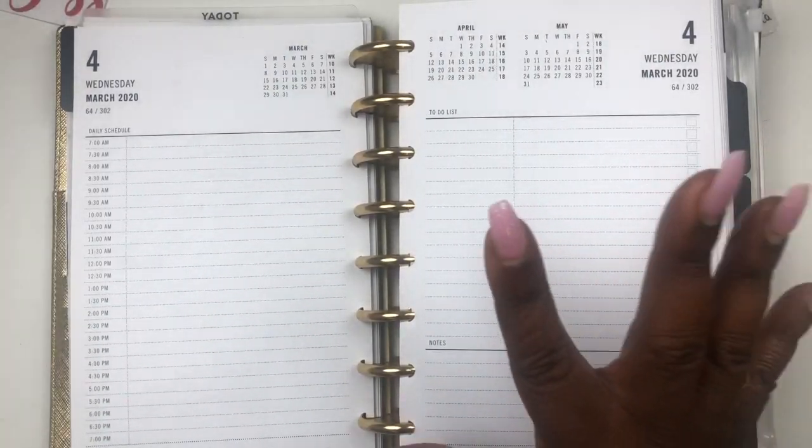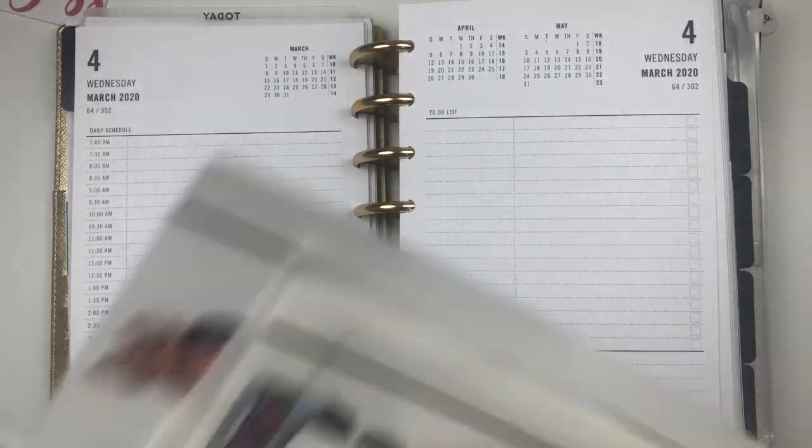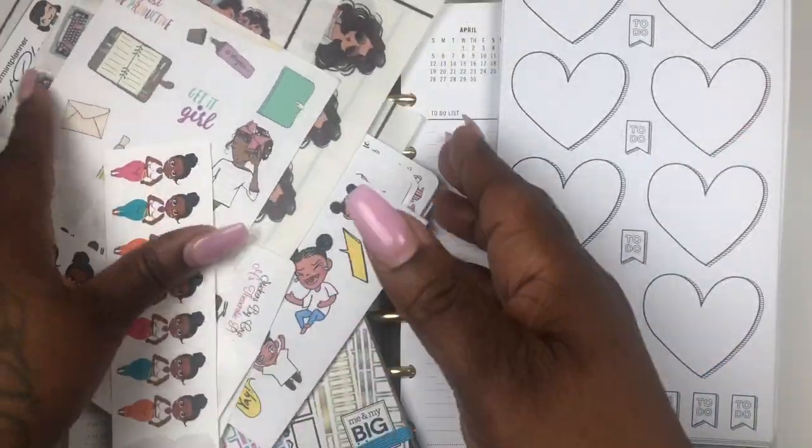Wednesday, I'm gonna go ahead and start the day. My planning, I have so much stuff. This is how I actually plan. So this is how my desk looks. I just pile up a bunch of stuff that I know I want to use for the week.